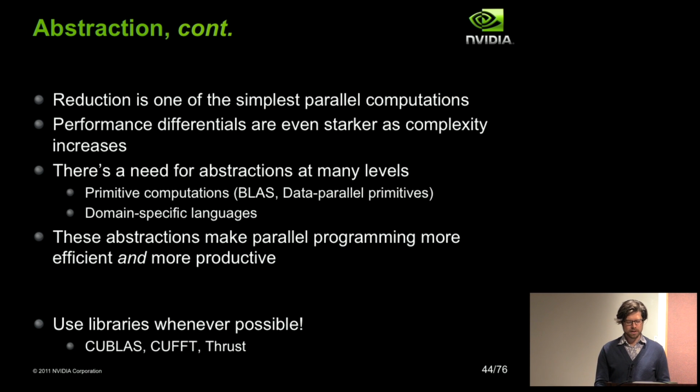Nvidia ships a BLAS library, so this is a basic linear algebra subroutine library, so it has matrix multiply and friends in it. It's called cuBLAS, and it's free, and you can use that. We also ship an FFT library called cuFFT. And if you need an FFT, then you should use that. And then there's also another library that I'm going to talk about called Thrust that I'm a big fan of.